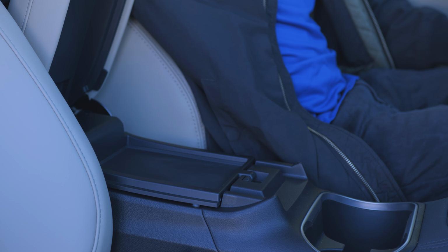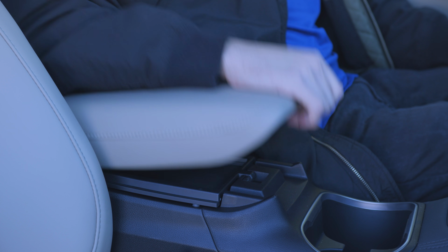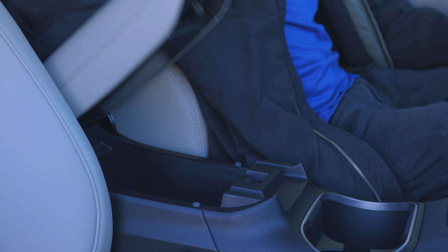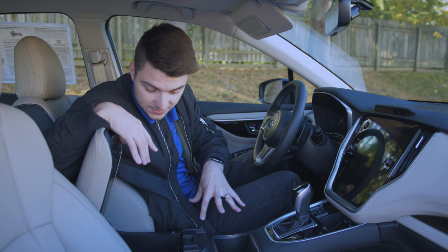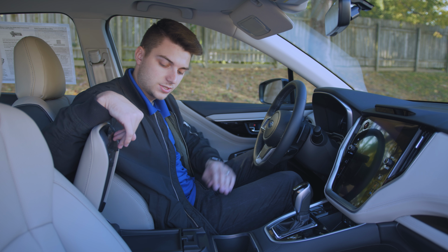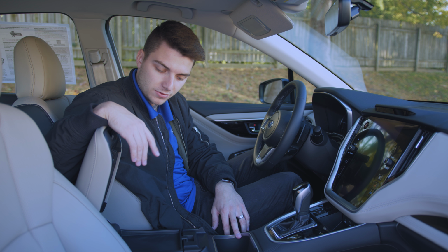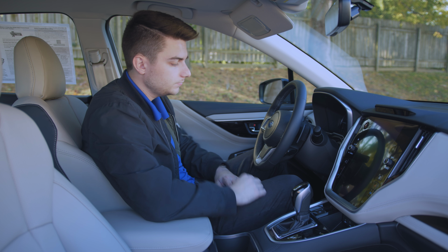You've kind of got this 2-part center console, so the right one will give you access to the entire thing where you've got a 12-volt outlet in there as well. And then the left one will give you just that flat little part where you could put, like, I don't know, cards or mints or change or whatever.